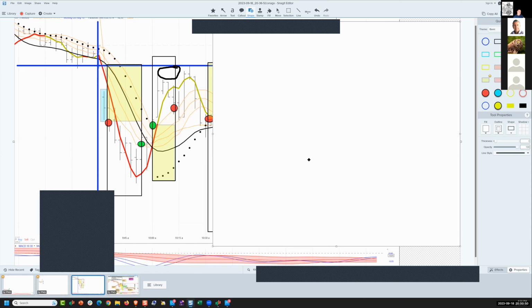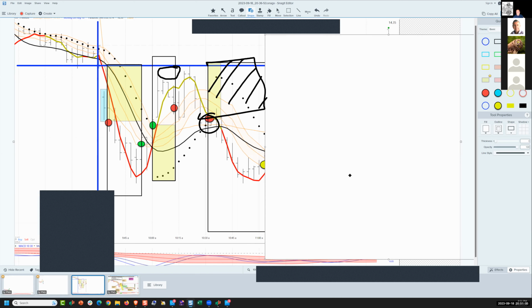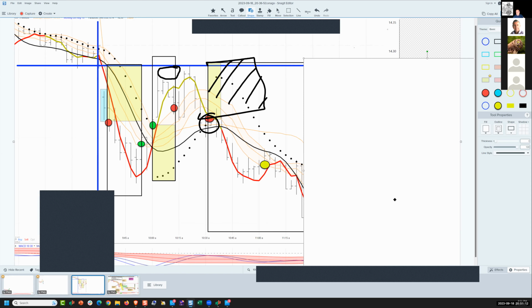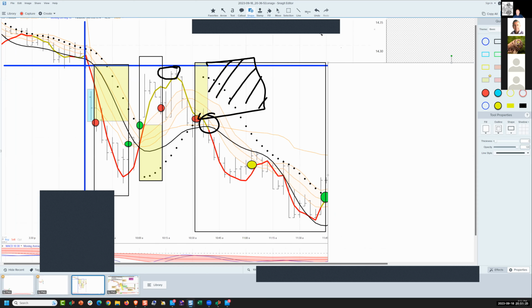We both take the short at the PSAR flip. There's the standard risk. Fails. You could exit right there. He and I both rode it because the PSAR and the RL10 were favorable, and we both took the PSAR exit for about 1.2. So that's the Cliff intraday.